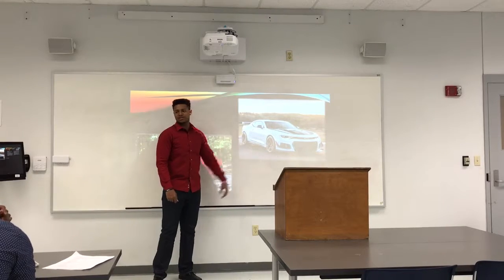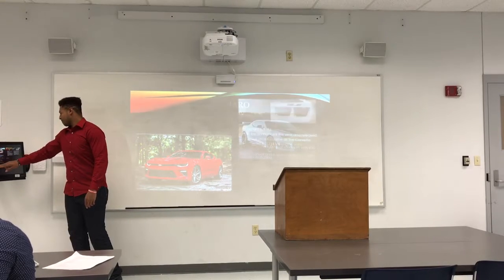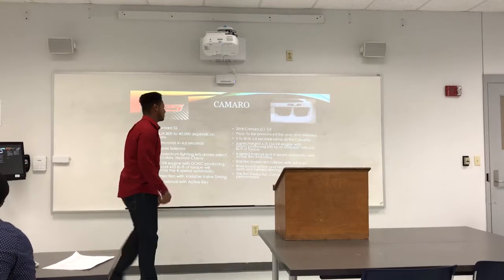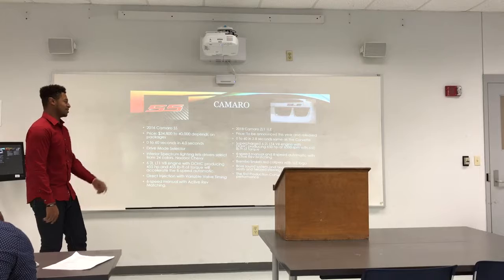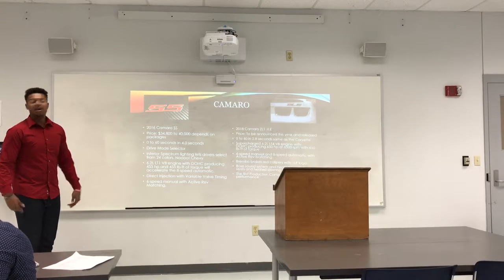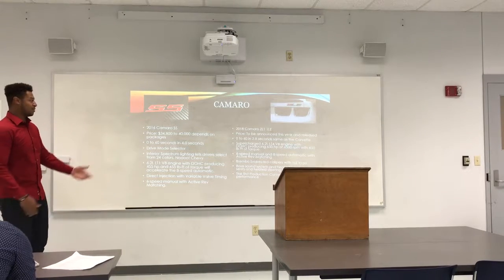They got the same motor as the Corvette Z06. Basically got the same motor. It's got a 6-speed manual and an 8-speed automatic transmission. Got the active rev matching, the thermal brakes with the 1LE logo. And it's the first production Camaro ever designed for track performance on that level.